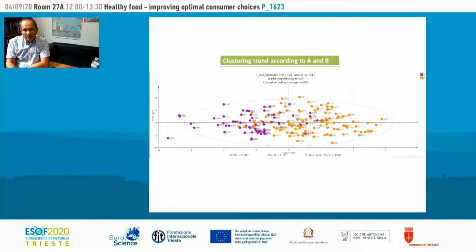And when we looked at clustering according to the arm, the A, which was the Mastiha group, or the B, the placebo, we did discover different metabolites appeared. So meaning that there was an effect of the Mastiha since different metabolites increased or decreased.